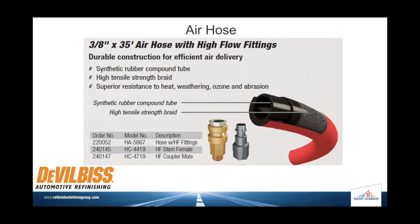So the other thing to remember, anytime you replace an air filtration unit in a shop, always replace the air hose. There's no reason in the world you should put a $1,000 air filtration unit on a wall and then leave that old air hose on there. Because if he's getting contamination in his job, it could be from that hose. So you always want to make sure you change a hose.